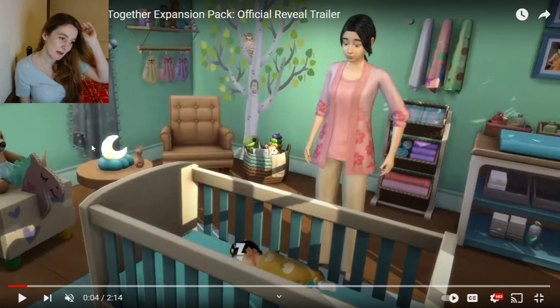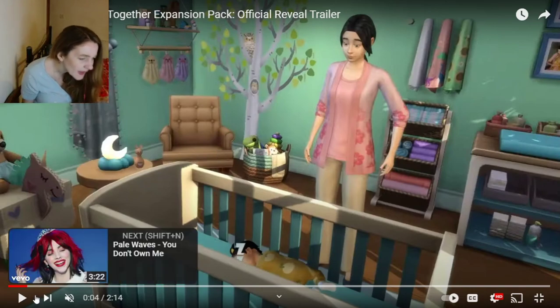That little moonlight, maybe that's going to act like the one that keeps the monsters away, because it's a baby kid's room light. That looks like a new chair to me. A nice, very simple stuff. Wait a second.